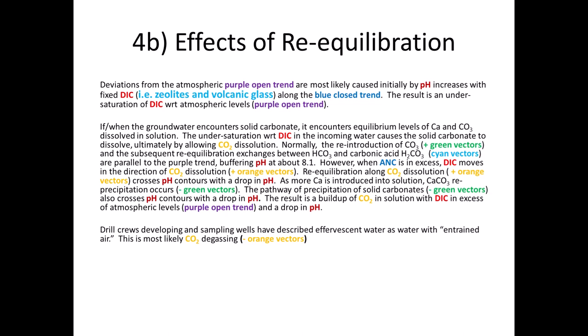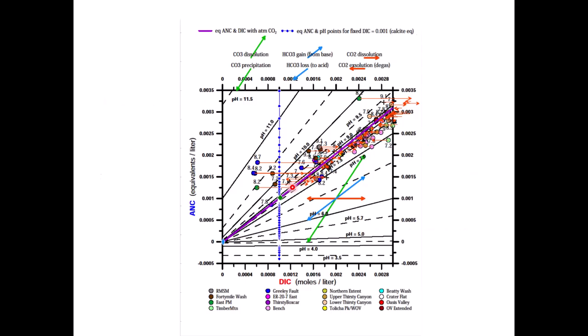So continue to look at the DeFies 1965 plot. Deviations from the atmospheric purple open trend are most likely caused initially by pH increases with fixed DIC, i.e. by zeolites and volcanic glass along the blue closed trend. The result is an undersaturation of DIC with respect to atmospheric levels of CO2, which would normally go along the purple open trend.